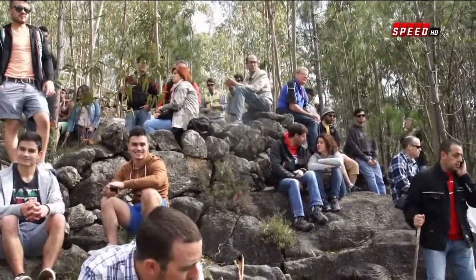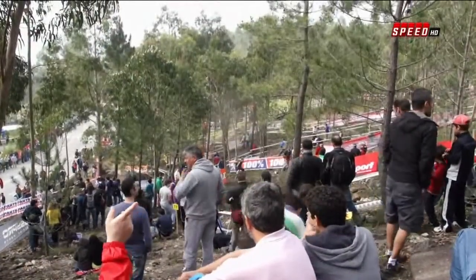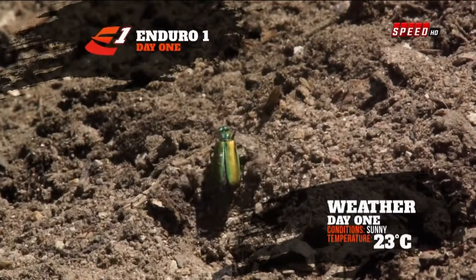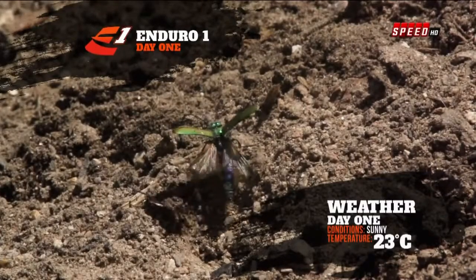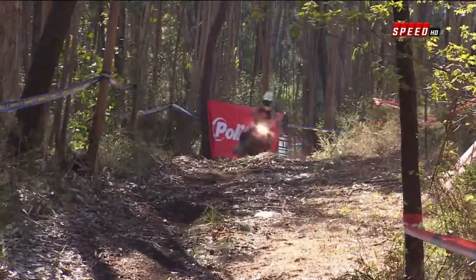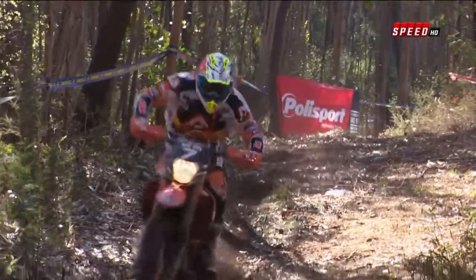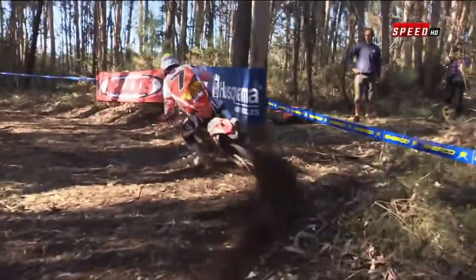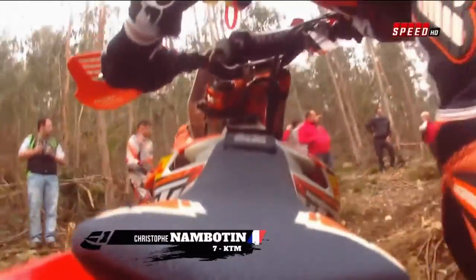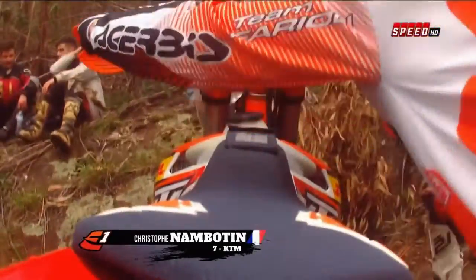It's definitely springtime here in Portugal, as you can see, but it's time for the woodlands of the Enduro section to be opened to race bikes. Nambertin on the KTM then, and the Frenchman showed straight away that he was making the switch to the 250 four-stroke easily enough on the fast sections, but when the going thickened up, he was missing the grunt of the bigger E3 machine to dig him out.